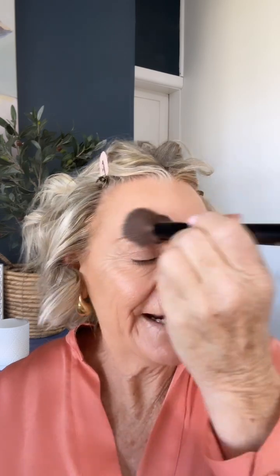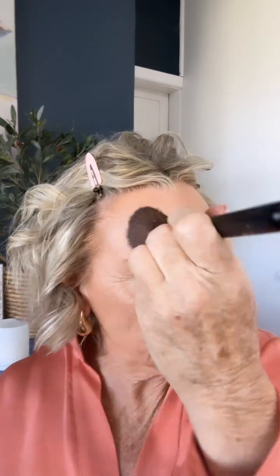The product I'm coming in with, and I love this, is their setting powder, and it just sets everything in place, your base. So it's not going to move, and it just gives this beautiful luminous glow to your skin.